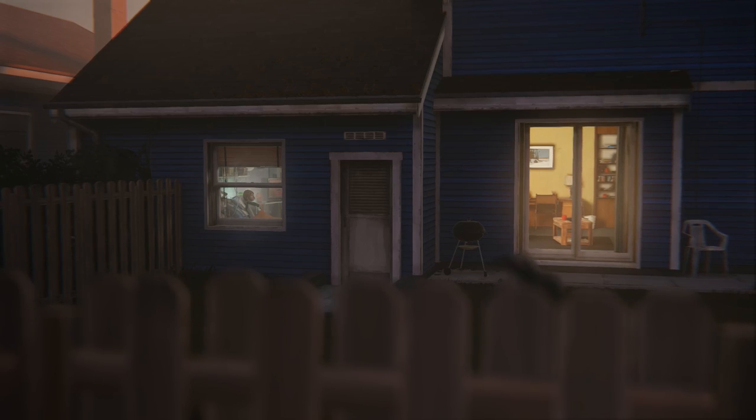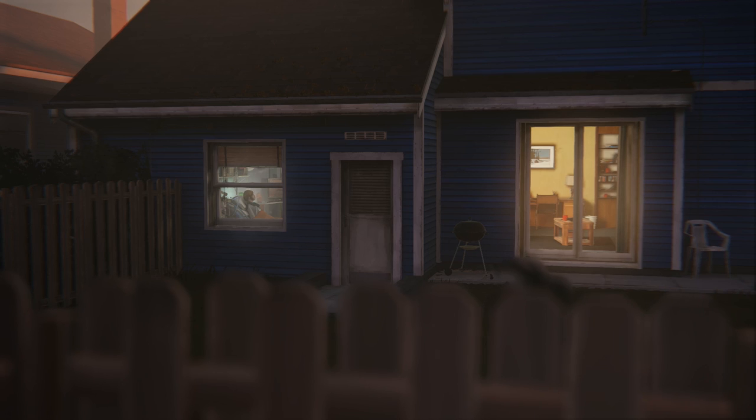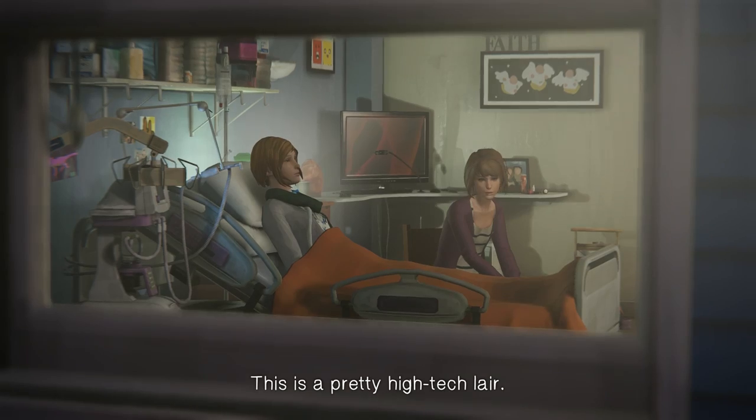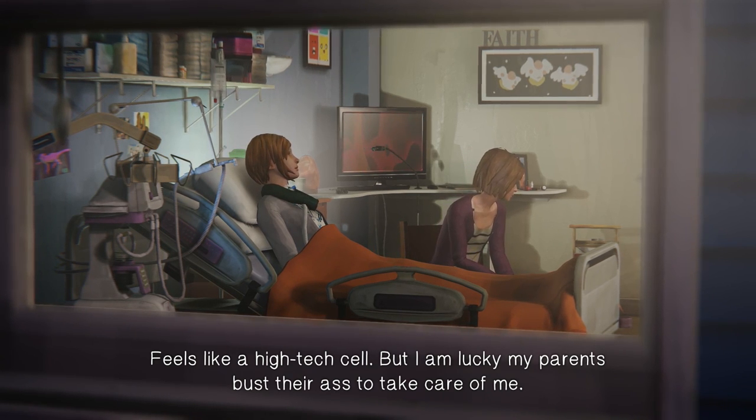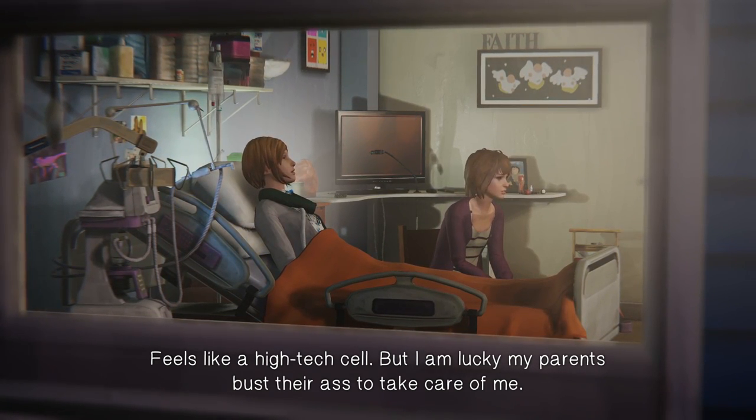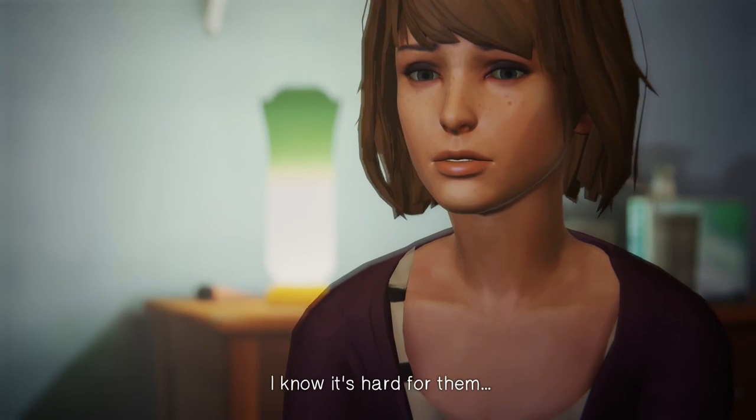The house looks, like, really good. Oh, it's a pretty high-tech lair. Feels like a high-tech cell. But I am lucky my parents bust their ass to take care of me. I know it's hard for them.